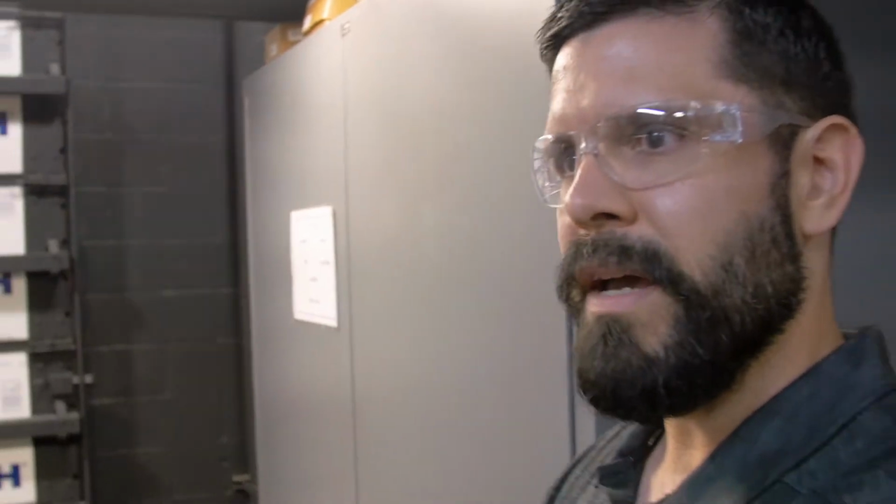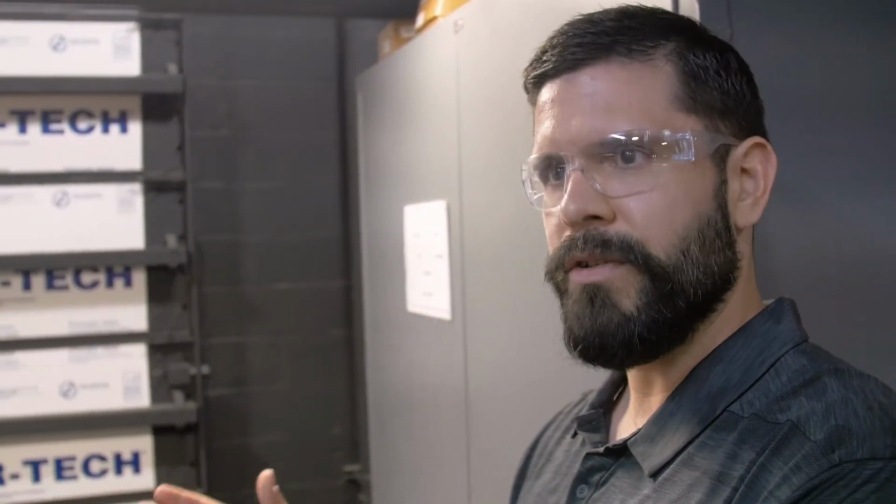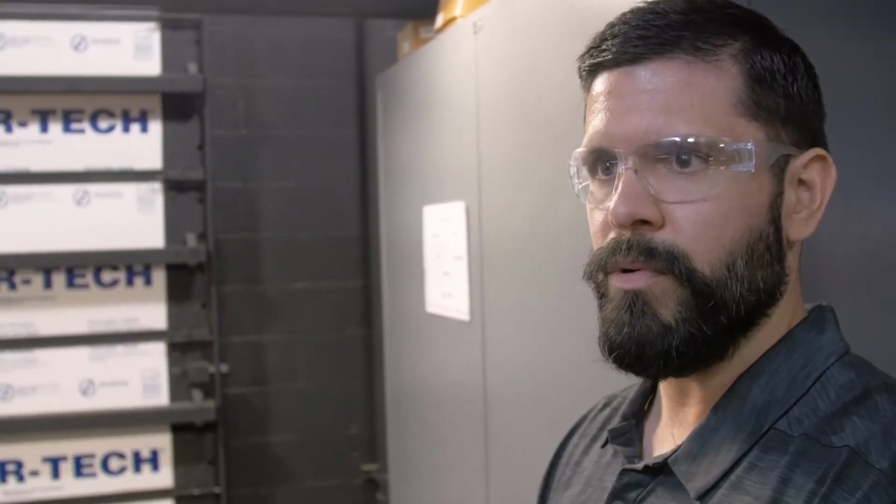All right. So I'm gonna show you something cool right here. This is our club head vault. This is so to make sure everything is really easy and streamlined to pull out, and also to keep them protected because we can lock them overnight. There's a lot of valuable product in here. Let's check it out.